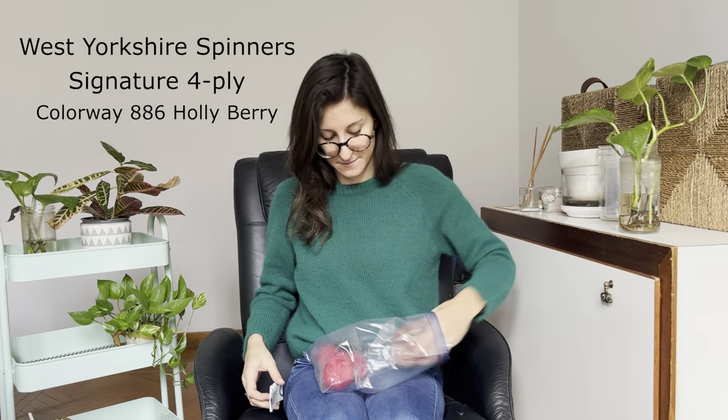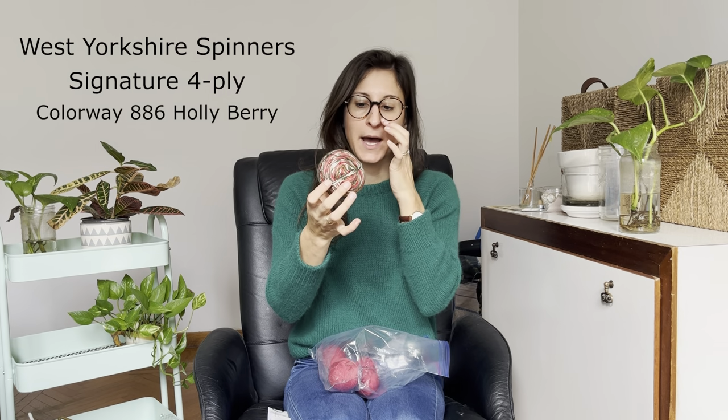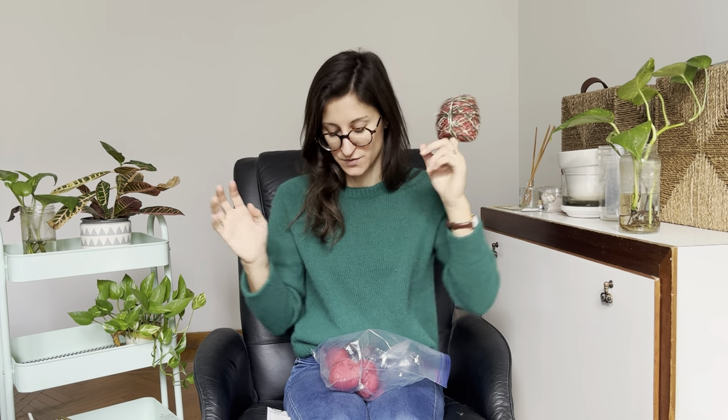The ball looked like this. This is the leftover. So I didn't use a complete skein or a complete ball of 100 grams of fingering weight. I used a little bit less. I didn't want the scarf to be too long. This could be a cute headband or maybe a hat or maybe scarves for my daughter's stuffed animals, not sure.